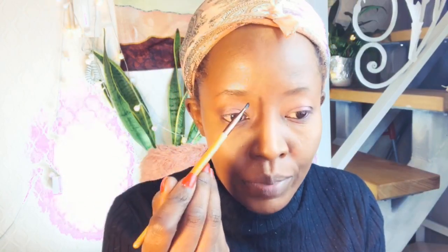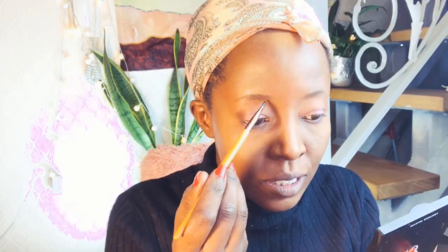So what you want to do, you want to begin by combing your brows. Don't begin from the side, you just need to begin from the middle. Try to draw the line that you want to follow. I would advise you to start slightly below, such that when you're defining it with the concealer, it's very, very easy for you not to mess it up.